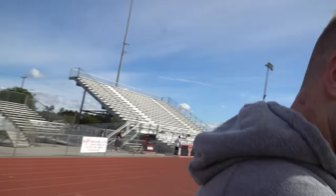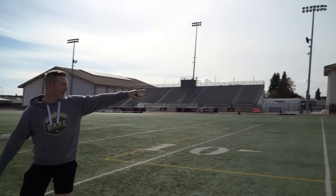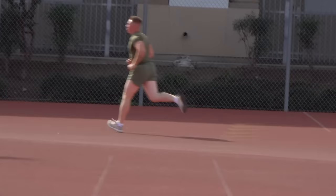All right, here he is. He's got a pretty good start. Pretty good run. This guy's a runner. Look at that stride. Let's go.